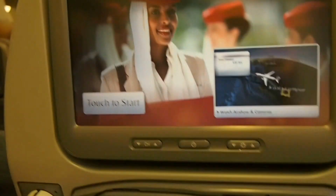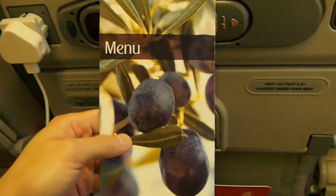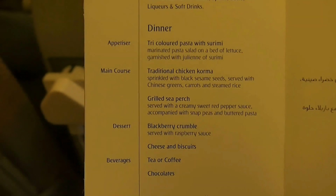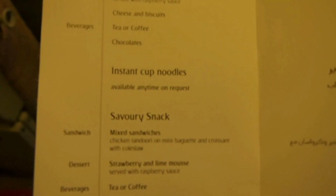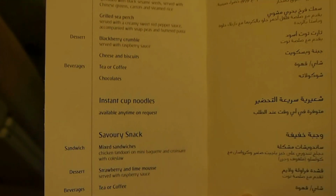Okay, so I finally settled down in my seat, and it appears that we are still running on ground power because the air conditioning is quite warm. Thank you. Just been given my menu, so let's have a look at what we serve today. Main course. Savory snack. Oh yes, they provide instant cup noodles throughout the flight. That's one thing that Emirates does.